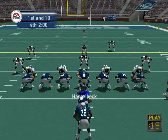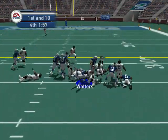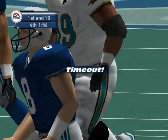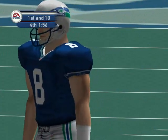First and 10. Waters gets the carry. Wynn with the tackle at the 35. Timeout called by the defense. Two timeouts remaining.